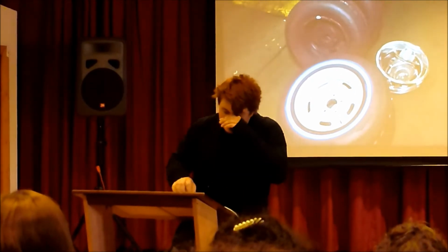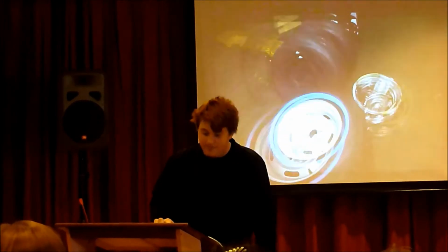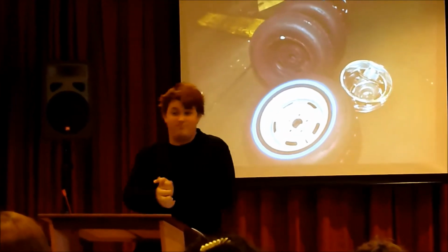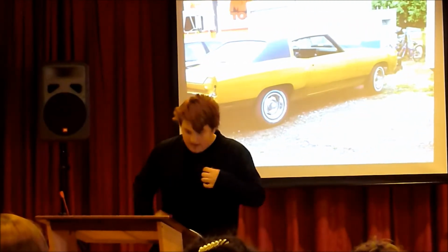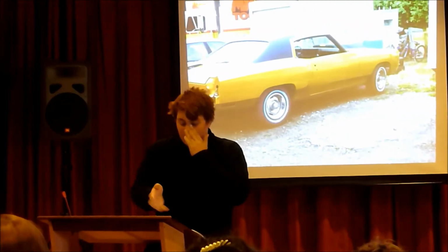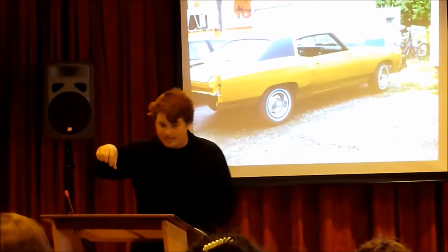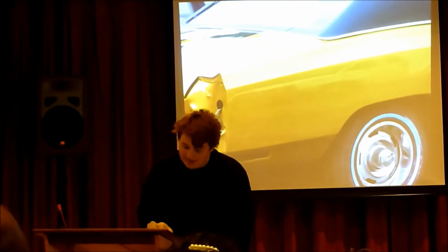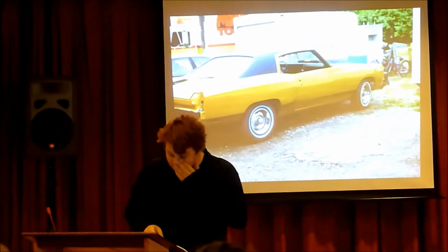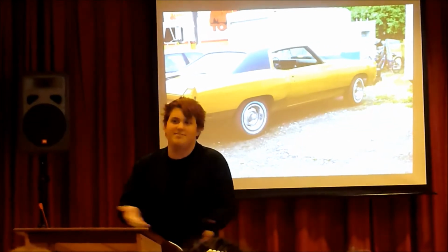There's a little bit of rust on some of the chrome parts here, but from far away, it's really impossible to see that there's any imperfections. So here is essentially the car with the wheels on it, but there's no bumpers, there's no trim. You can't get into the car without sticking your finger into that hole. This is dangerous. I mean, that's a tail. We had to replace those bulbs.